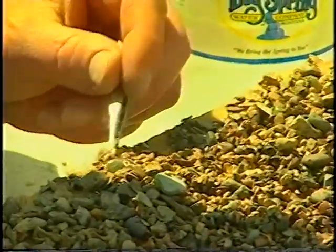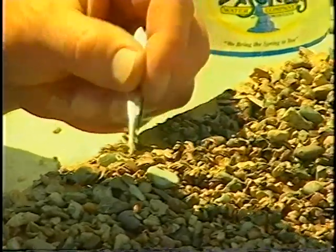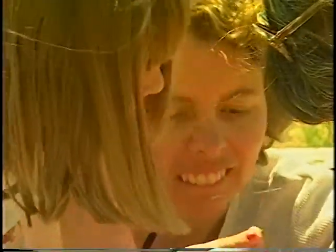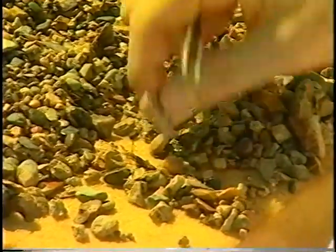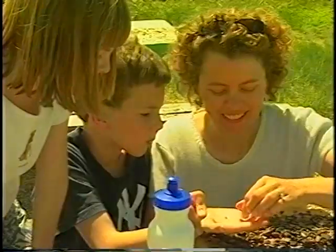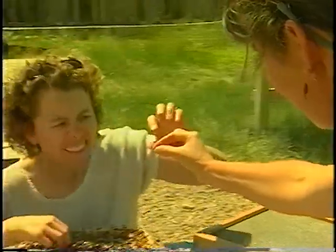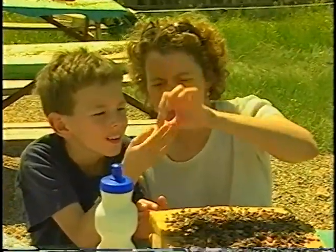Now the tweezers come out, and the real treasure hunting begins. So we're looking for that clear-cut glass. Sometimes you find them, sometimes you don't. Oh, here's one. Over the years, visitors have taken away millions of dollars worth of sapphires, and most everyone finds something, even though you may have to squint a little to see it.